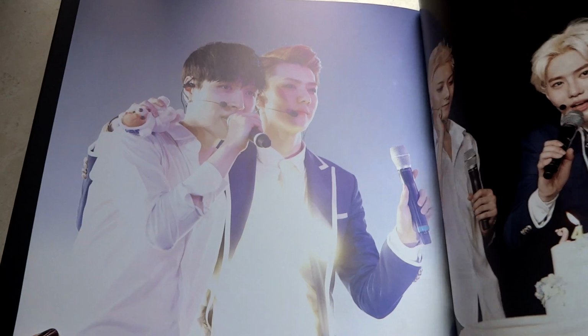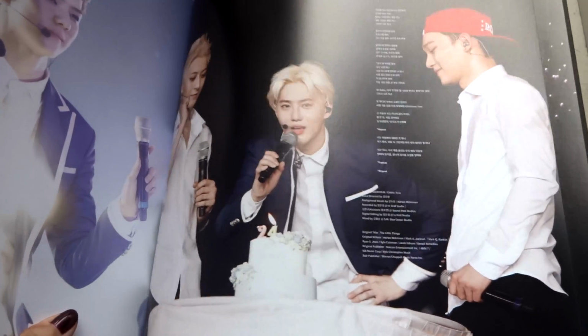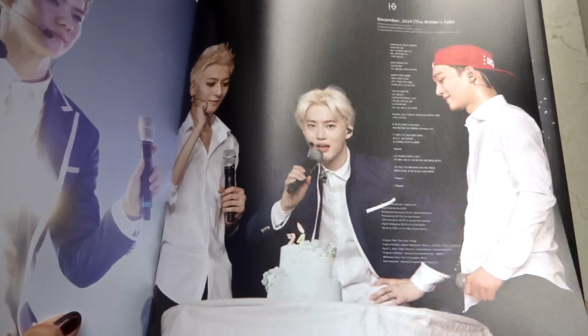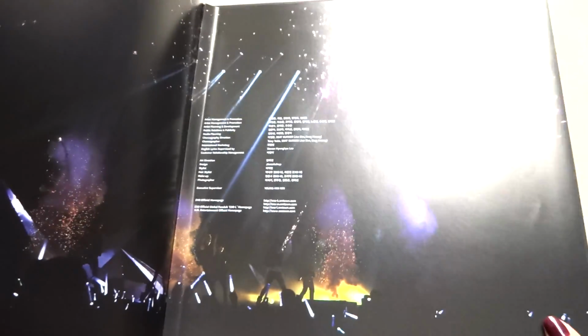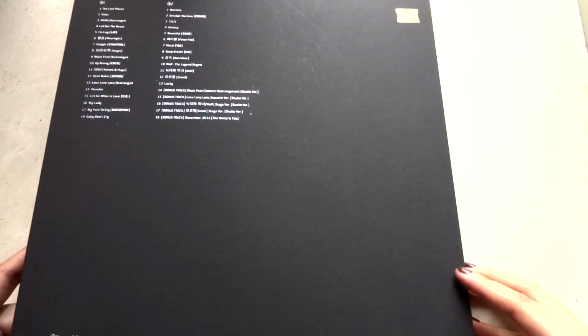I really like how the photo book pretty much goes in chronological order, including special events, because it kind of helps if you look at the concert as it went. So here's the back cover and the credits. And I noticed that Rewind is still in some of the photos, so yeah, you can reminisce good memories.